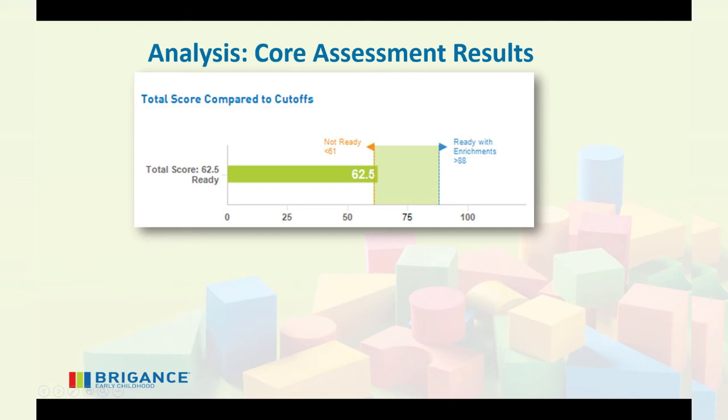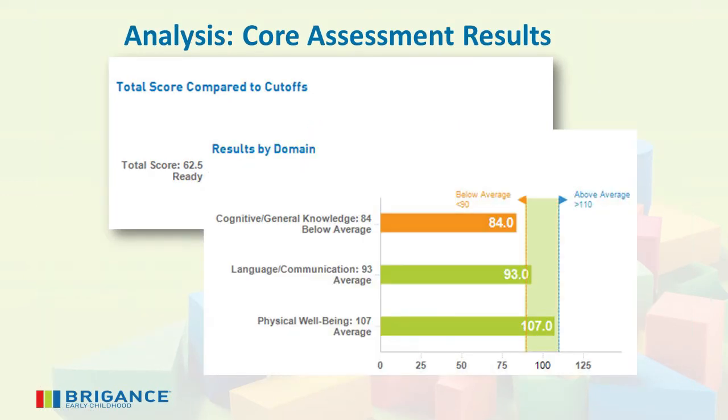Analyzing core assessment results. As you can see here, this child's total score on the core assessments puts her in the ready range for kindergarten. As you can also see, that's really easy to read on this report. Now you're probably curious for more in-depth information so that you can really begin to analyze at a deeper level. The OMS is going to help us with a further analysis of this child's performance on the screen by breaking down the child's performance in each domain. Further down on your report, you'll see more bar graphs for each major domain. Look at the example here. How did this child perform in the cognitive general knowledge domain? In the language and communication development? How about physical well-being?